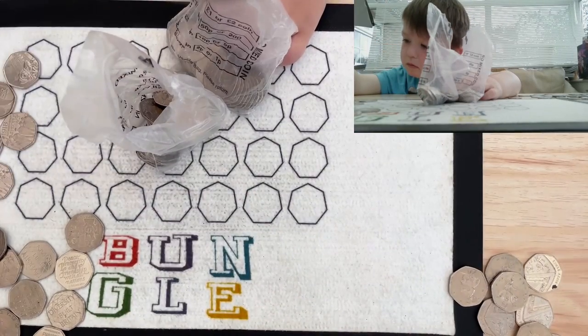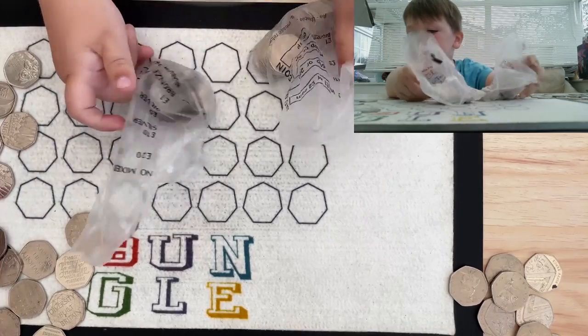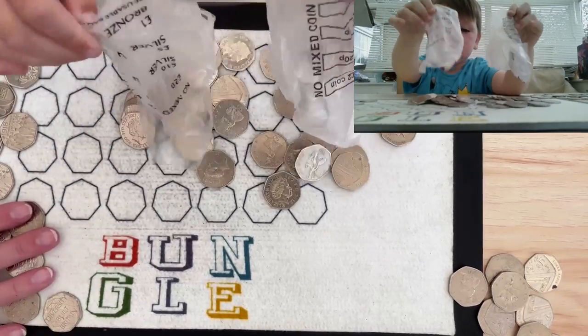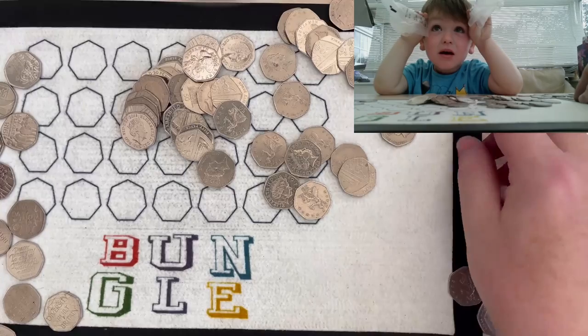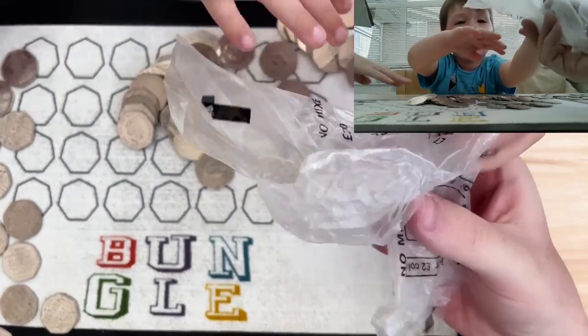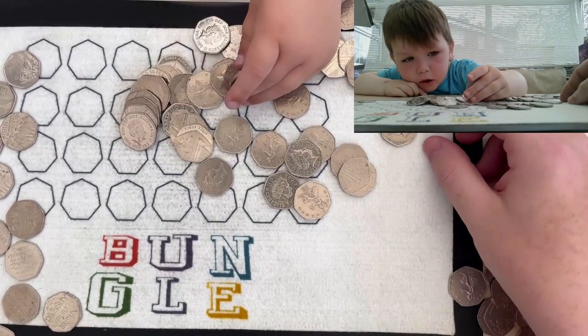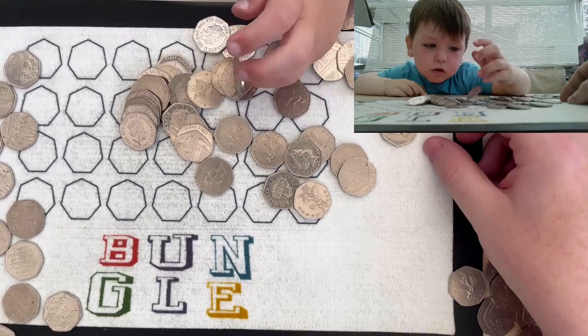There's a lot of bags. Right, two bags to go. Do you like that one? Here we go. Last chance to find some bears. Any more bears? Ooh, look at you. Oh, thank you very much. Any bears or bunnies? Bunnies or bears. Right.